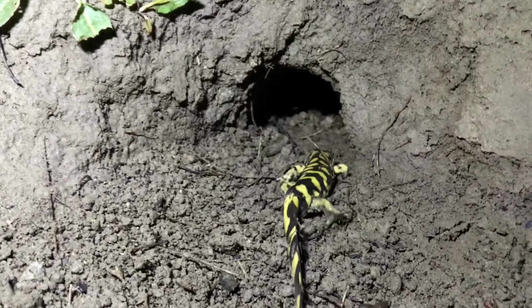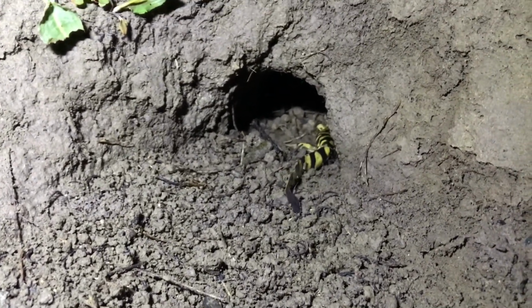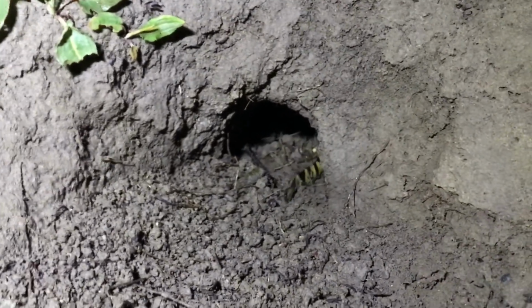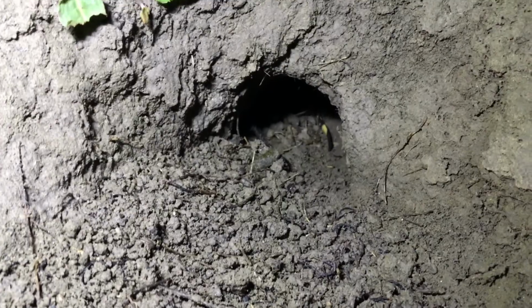Alright, I'm letting this go. I've said it before, but it's really hard to get good pictures at night with the iPhone, but I think I got some decent ones. But that was easily probably the coolest tiger salamander I've ever seen, but I'm just gonna keep on moving.